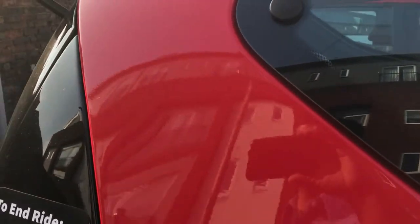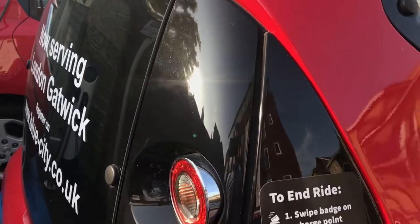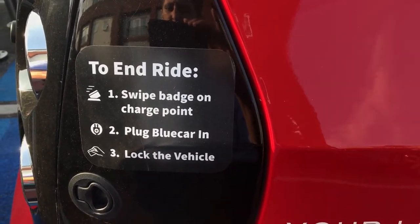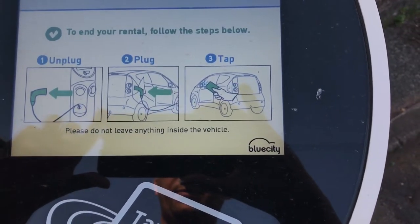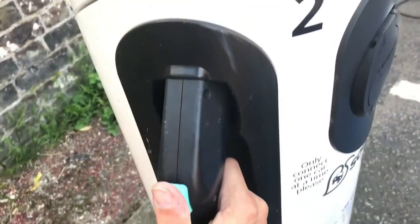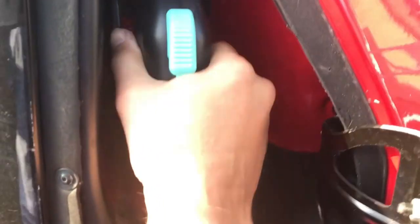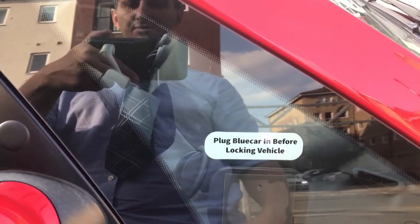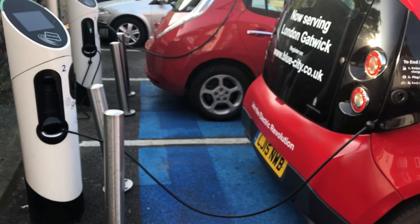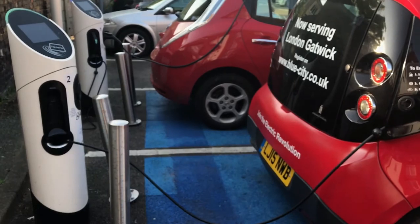So finishing off, we're going to now return the car, and to do this you swipe your badge on the charge point, plug the blue car in and lock the vehicle on. That's what it says, so let's try and do that. Blue car card on the post, it comes up with these options. Unplug, plug in the car, and then tap your card on the car's reader. So you unplug the type 1 tethered plug like this. Okay. Your rental has ended, thank you for using our service. And that seems to be it. And by tapping your card on here like that, the car locks itself. And just testing that, the car is now locked. So the car is now plugged in again, and I'm going to take a couple of photos of the car, and then I think we'll head back home.